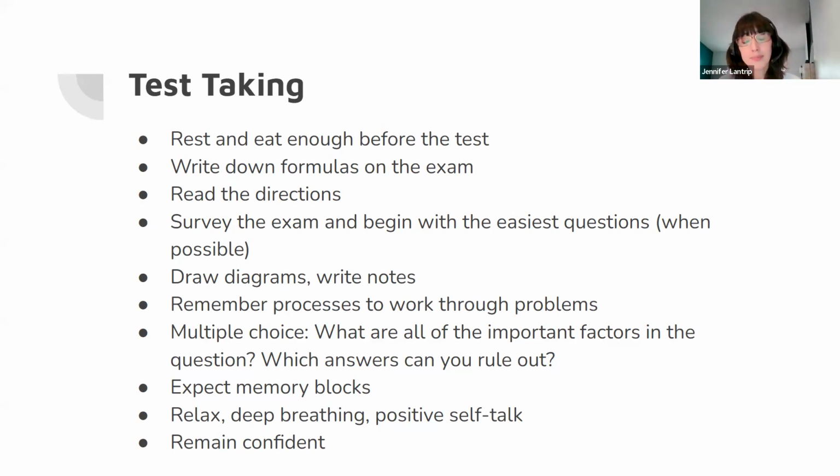And then if you're doing multiple choice, sometimes all of the answers might look correct. And so what you want to think about is, okay, for this question, if they all look correct, what are the important factors for that question? What are the factors that would make one answer correct and another one not? And so think about what you can rule out.